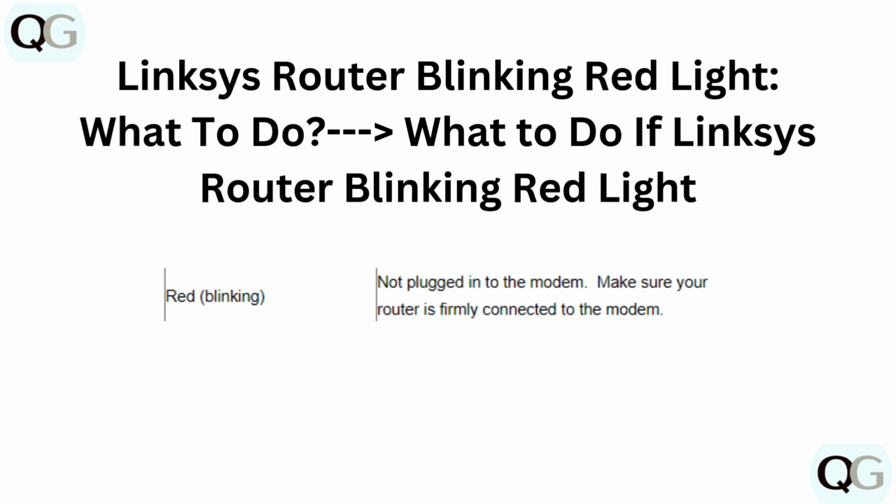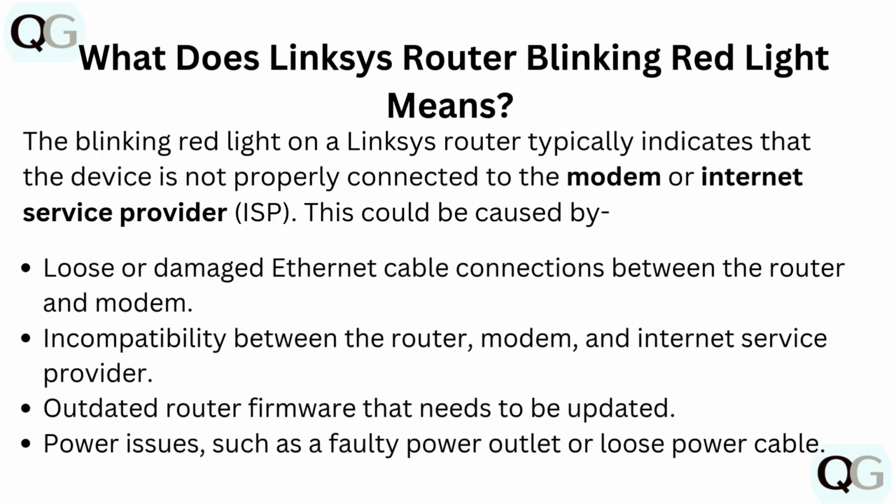In this video, we will guide you through Linksys router blinking red light. What to do if Linksys router blinking red light. What does Linksys router blinking red light mean?